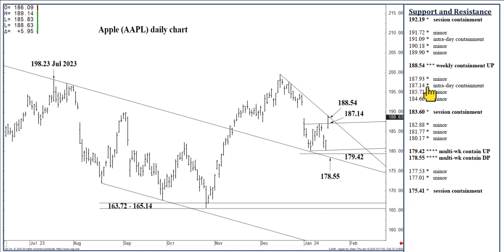If we break 187.14 today, we have a good high for the day, and we could fall all the way back to 183.60, which is the downside 5/8 Fibonacci from that low a couple of weeks ago against yesterday's high. Those are the two extremes over the last couple of weeks. And if tested today, 183.60 is likely to contain session weakness.